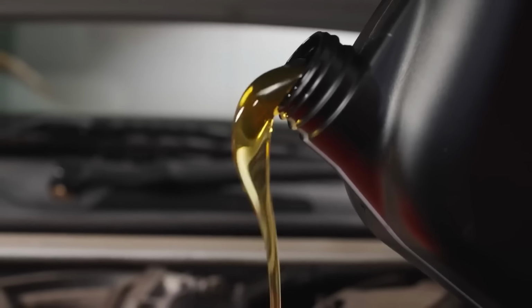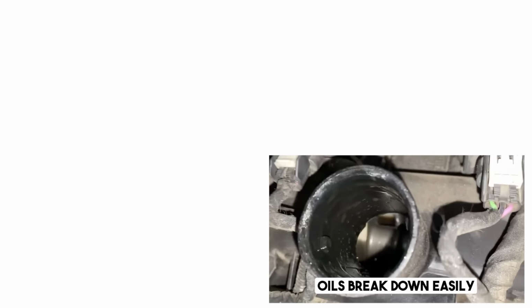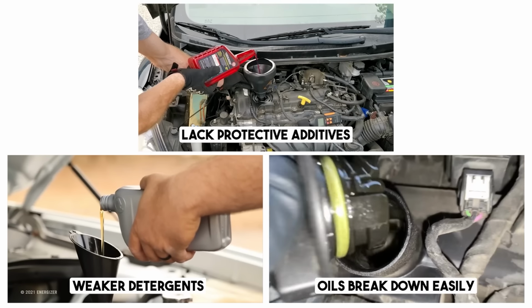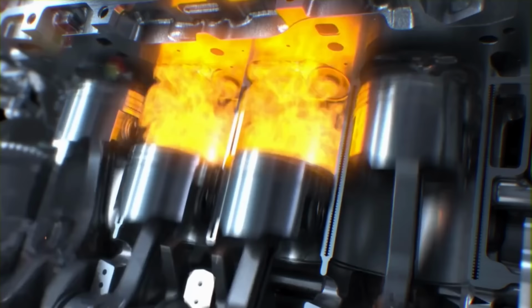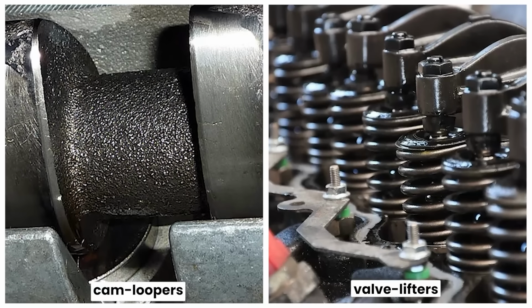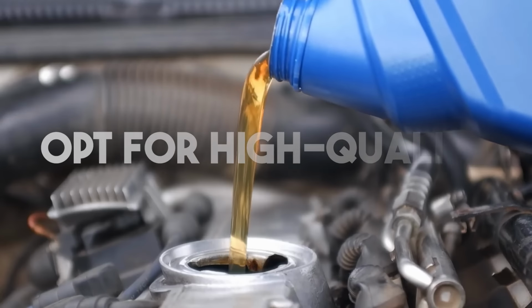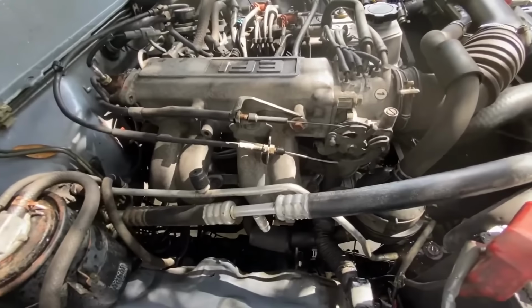Using cheap, low-quality oils instead harms your engine. These oils break down easily, have weaker detergents, lack protective additives, and accelerate wear of important engine components, especially cam lobes and valve lifters. Opt for high-quality synthetic oils, even in your older Ford, for cleaner, better protection.